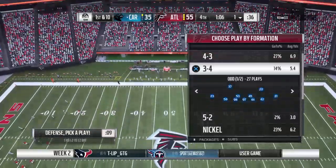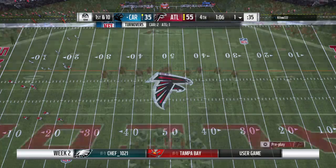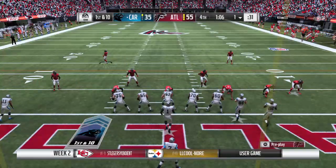You think maybe there was an adjustment there. Finally gained a measure of, I don't even know if you call it revenge, but got a play done against him, and that's been difficult for them all game long.